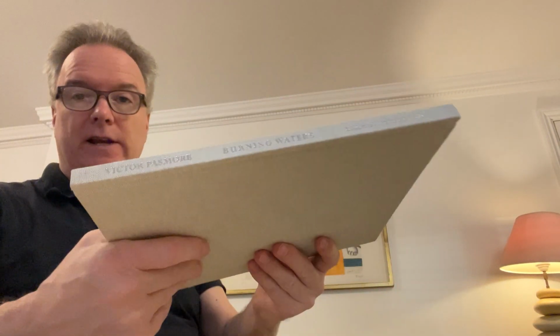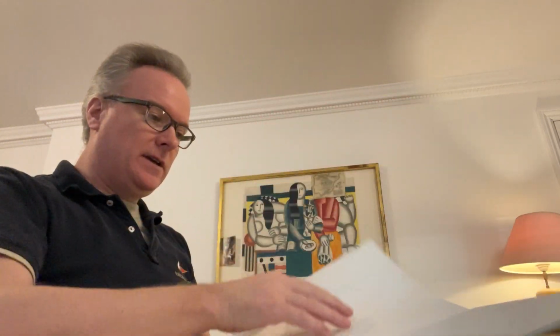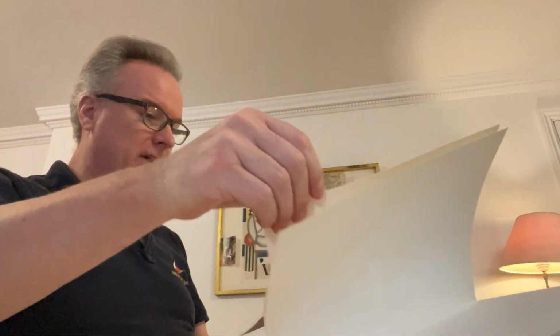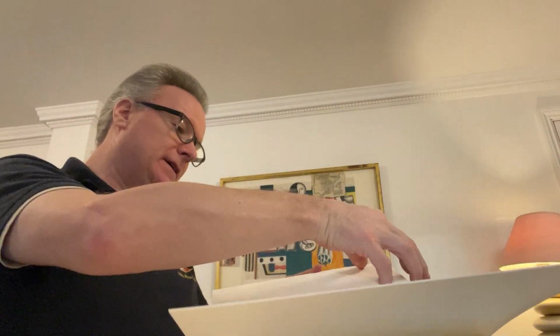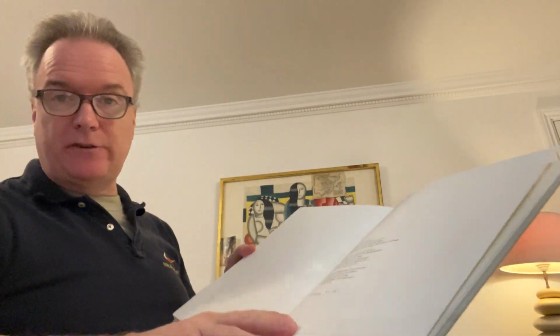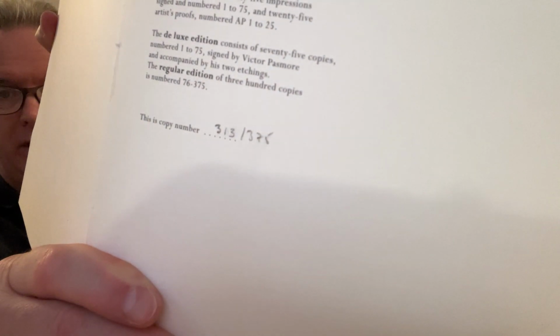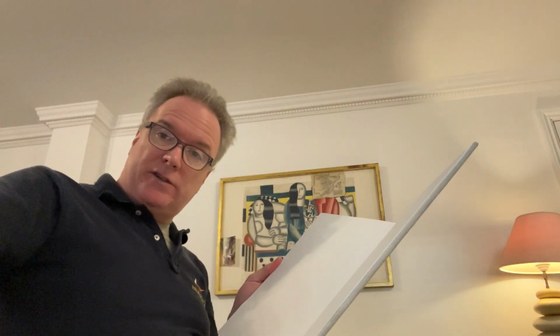This one doesn't have a slipcase, though it may have had one. It's also got the linen cover. I noticed at the back of the book, it doesn't have the same print, Shadow of Death. So you can see that each edition is different. This one has a limited edition number, 313 of 375. The other edition says there were 200.